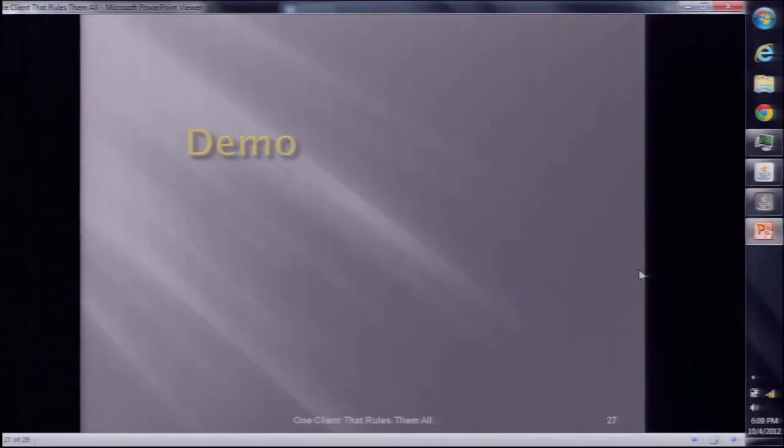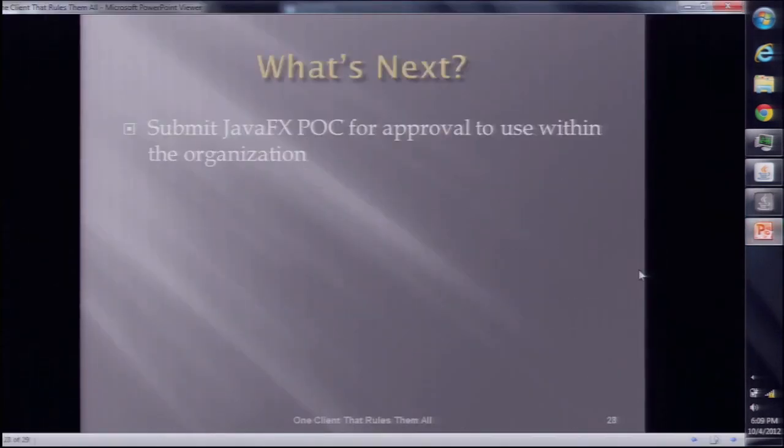So lastly, what's next? The third thing I learned in the government is just because something is good, there are lots of merits, lots of advantages, doesn't mean you can use it. So I'm going to submit this and hope that it will get approved so we can use it.